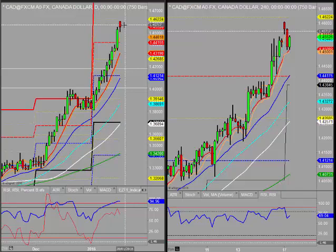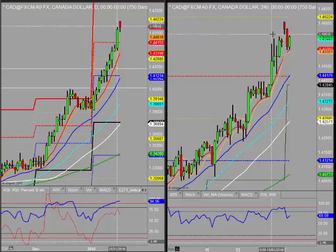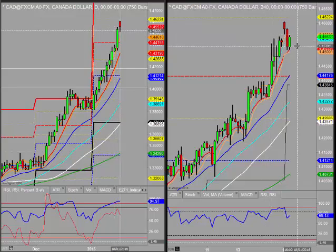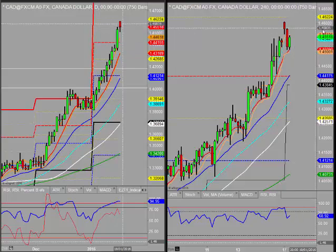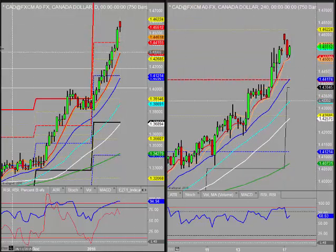Just checking the numbers actually. I can't see the numbers, but it's flooding more oil onto the market, which is already weak, and they certainly want to get some revenue in. So even if it's $20 a barrel, I should imagine they'll be wanting to get the revenue in. We could see a continuation to the upside with the Canadian dollar at the moment.